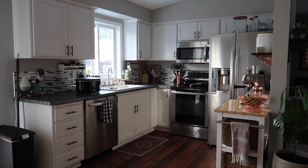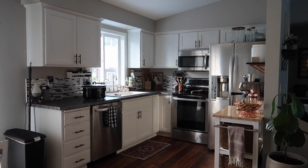Today, we are starting in the kitchen because it is the heart of the home. I've mentioned in other cleaning videos that I really like to start in the kitchen because it kind of sets the tone for the rest of the projects in the house. And it's always great at the end of the day to come back to a kitchen that is organized like a well-oiled machine. So that's my goal.